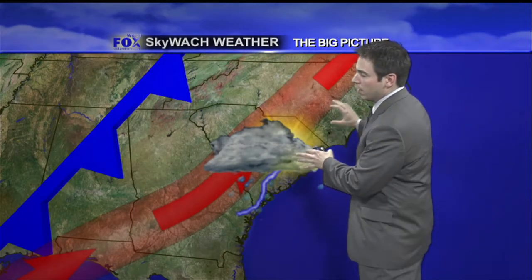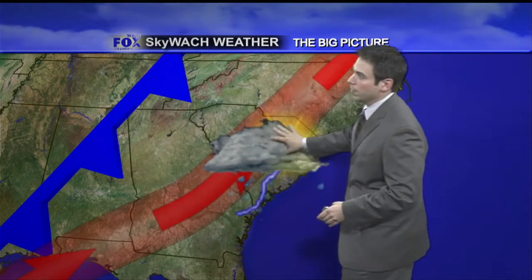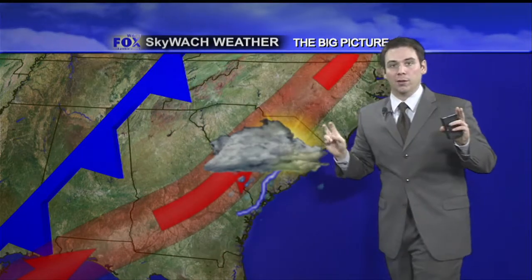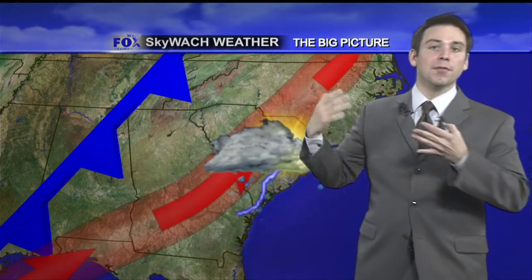We're going to start to see, instead of that northeasterly flow, more of a southwesterly flow. So we're going to start to tap into some warmer air as we find ourselves between a cold front and a warm front, so we're in that warm sector, so we start to see the warmer air filter in. We're also going to see a lot more moisture, so we'll still have some cloud coverage.